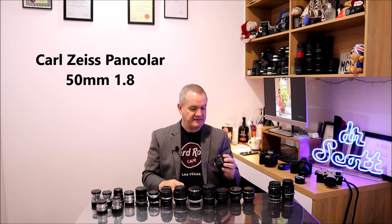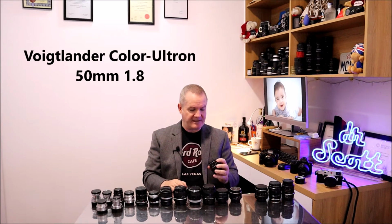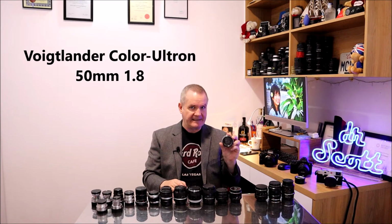Next down the list, we have what looks to be a Pancolor Carl Zeiss 50mm 1.8. It's a smaller aperture, but still quite the reputation in the photography world. So Carl Zeiss Pancolor is number 3. Number 4 we have here is my Voigtlander Color Ultron 50mm 1.8. So again, the only Voigtlander contender here on the table.